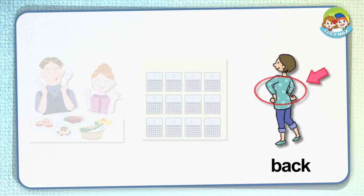Back. An arrow points to the circle around the woman. That is her back. The chest and stomach are on the other side of the back.